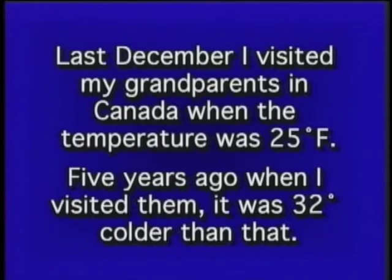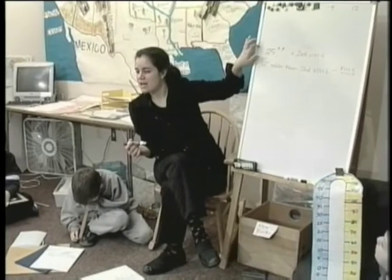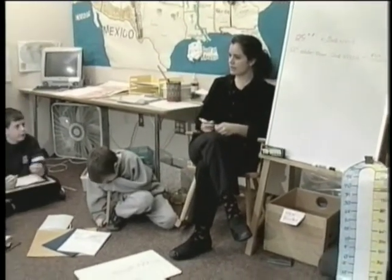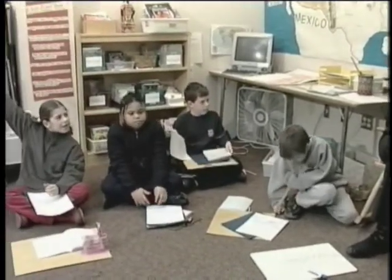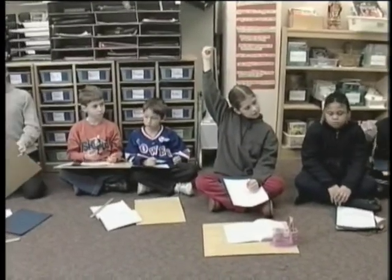Last December, I visited my grandparents in Canada when the temperature was 25 degrees Fahrenheit. 5 years ago, when I visited them, it was 32 degrees colder than that. What was the temperature 5 years ago at my grandparents'? How could we figure out what's 32 degrees colder than 25 degrees Fahrenheit? Any ideas? How about somebody new?